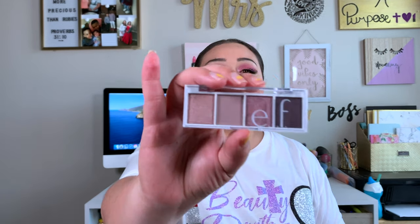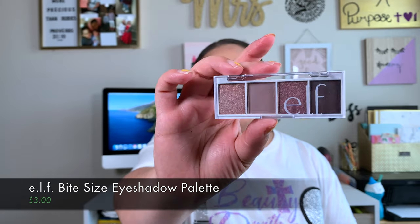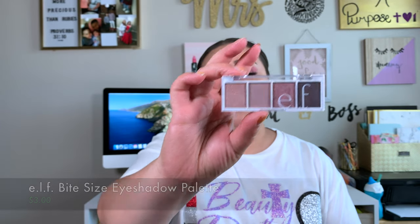And it says your most affordable palette. So I have two of these actually. My most affordable palettes are the e.l.f. bite size eyeshadows, and it's a huge price difference. We go from $48 to $3. So this is my most affordable palette, and these are actually really good and really pigmented.